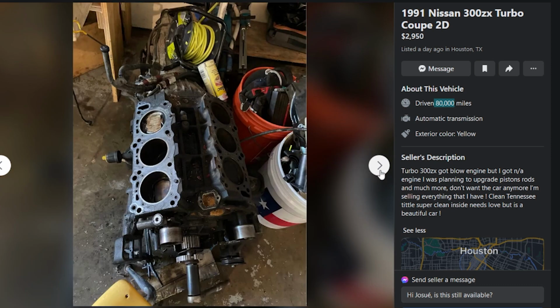You guessed it. There's a block. I don't know if that's the NA block or the twin turbo block. There is two buckets of parts. There's an automatic transmission on the end of that.